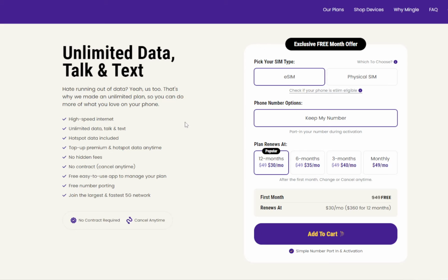All right, so here's how this is going to work. It looks like they're giving 1 month free. So you're going to get 1 free month to test out Mingle Mobile. After that, it will renew at $30 per month, but you'll have to pay $360 for 12 months. So they're using that Mint Mobile approach where you're paying in advance, but then paying annually will discount your monthly cost on average. So you'll be paying a lot less money.